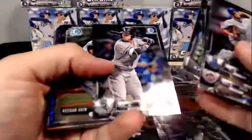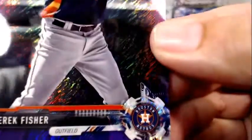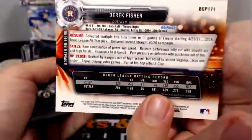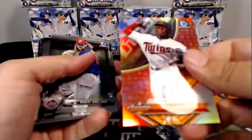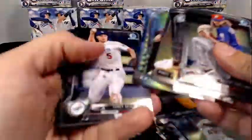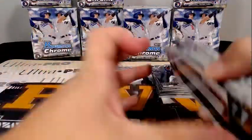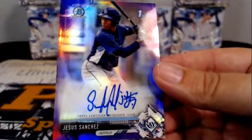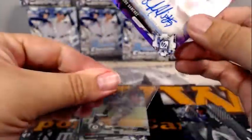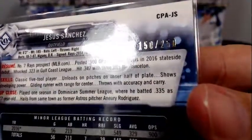Alec Hansen. Juan Moncada. There's a purple Derek Fisher for the Astros. That was not numbered. Nick Gordon, a little refractor action there. Joe Musgrove, refractor. Then a purple Jesus Sanchez for the Rays. Tampa Bay is Vincent T. Congratulations, Vincent. That's yours. That is numbered 150 out of 250. Congratulations.